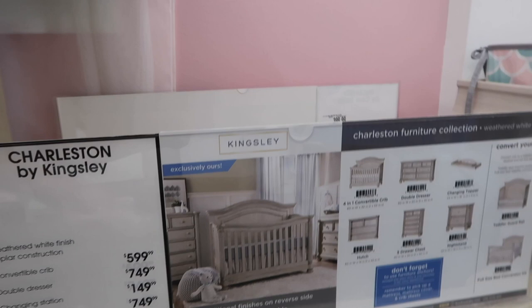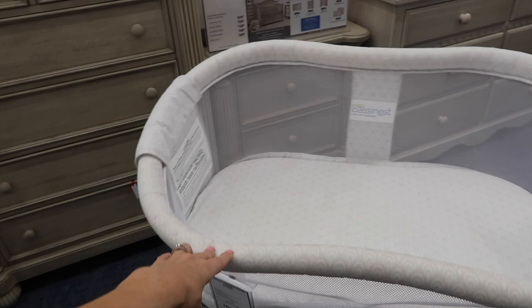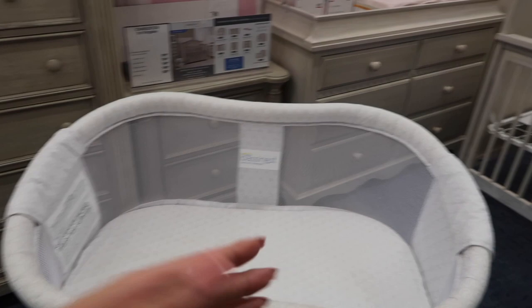And then also, this is our bassinet that we have. My sister has it right now. This is the Halo bassinet, the swivel sleeper. Seriously, amazing. The one piece that we had a really hard time letting go, huh? You had a hard time putting her in her own room. I had a hard time letting this go. It made me so sad.